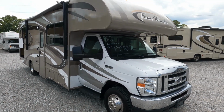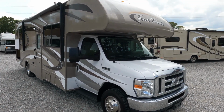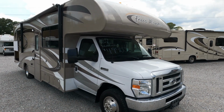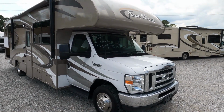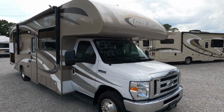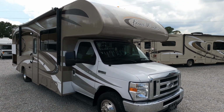Got another nice pre-owned Class C we're going to review today, and it's a great floor plan. This is a 2014 Thor Four Winds Model 28Z. The overall length of this Class C is 30 feet, bumper to bumper at its longest point. It has one slide out and 26,510 miles, I believe. Really clean motorhome in and out.